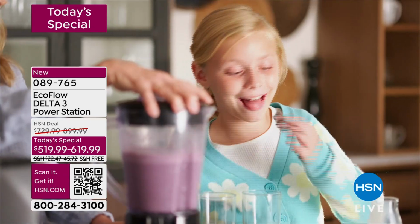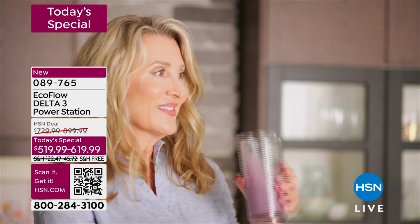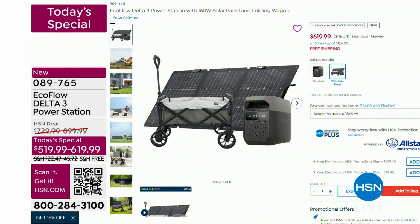And the bundle includes the $450 solar panel and a $160 wagon for the first time. So definitely it's the better value, but either way you go, just having that backup plan makes a big difference. The item is 89765, free shipping, and I'll get into all of those details with Justin in just a little while. But we're gonna start the show with the first time all year.